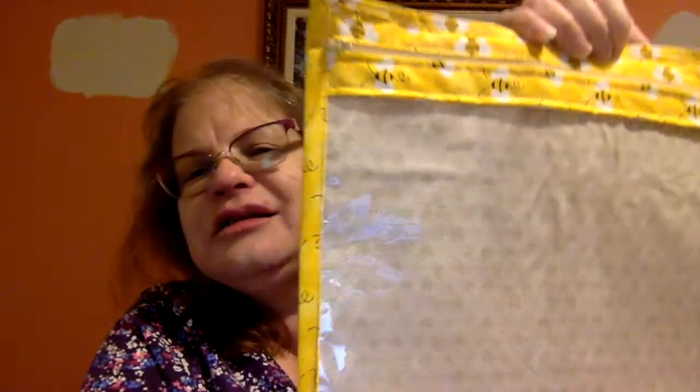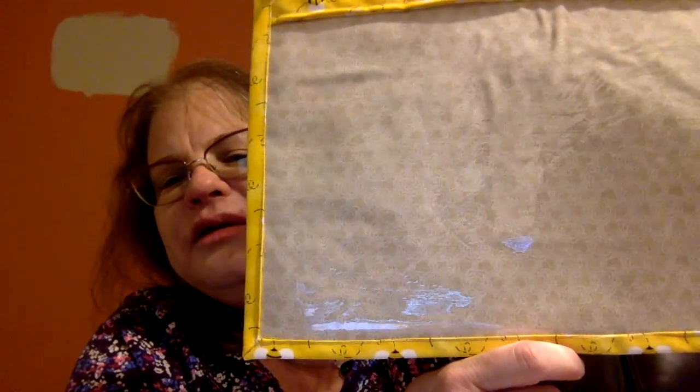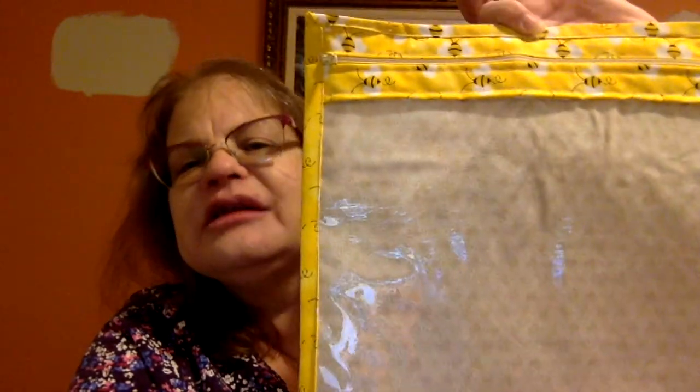And let me take the pattern out of this one because I'll show you that in just a minute. But I don't like this fabric. I love bee fabric. I thought I had better choices. I didn't. But I love how it came out. Again, is it perfect? No. Is it perfect for me? Yes. So I'm really excited about that. I did buy a fabric cutter that will arrive on Tuesday because I have so much fabric.